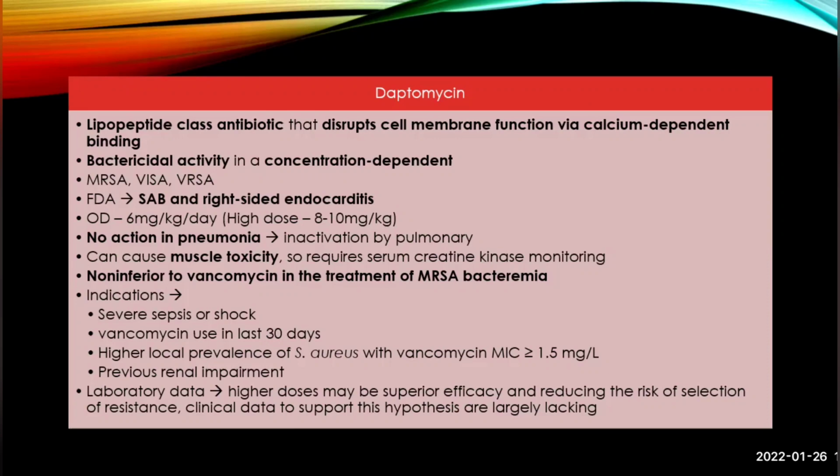Next, we usually use daptomycin when you have started vancomycin and the patient has not responded, and persistent bacteremia is there. That is a scenario where the patient will be shifted to daptomycin. So the indications for use are when there is severe sepsis, vancomycin has been used in the previous 30 days, and there is a high local prevalence of vancomycin MIC more than 1.5.